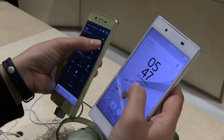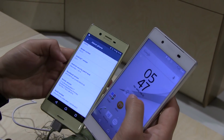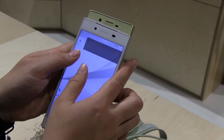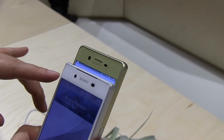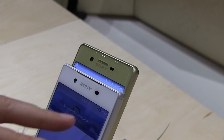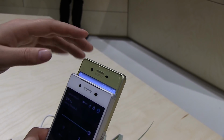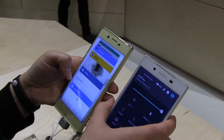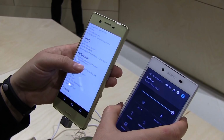The X series is actually running Marshmallow, Android 6.0.1. One of the other things that's interesting is if we take a look at the front of the handset here, we still have the same 8 megapixel camera on the front. We have a light sensor here as well. But on the X series, we actually have a significant improvement on what's going on with the low lights.